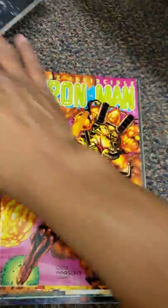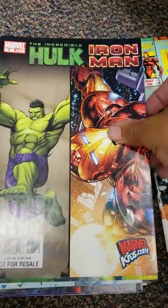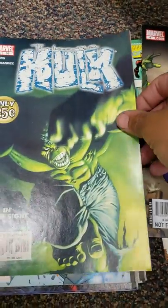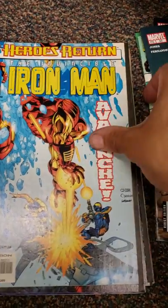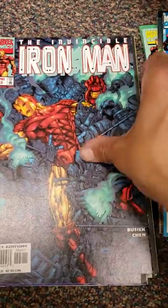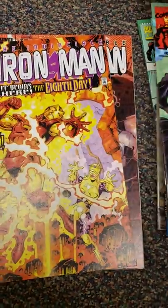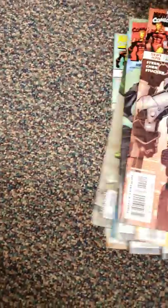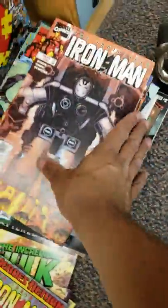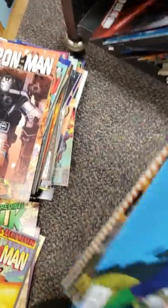Okay, here's number four, number five, number six, Hulk and Iron Man number one. Okay, Hulk 55, Iron Man 2, 3, another 3, Invaders number 2, Iron Man 22, 21, and 20. Man, I had all of these at one time. If I wanted to pick them up again, I could get them all right now, but I've got a limited amount of money. They kill you when they come up with these. We should come in here with a bunch.